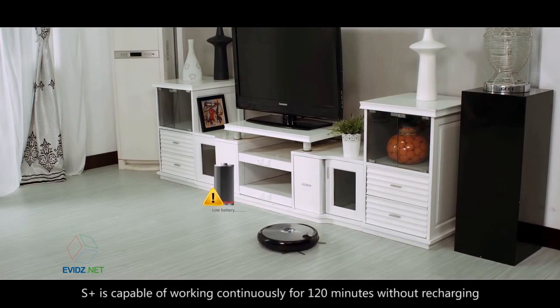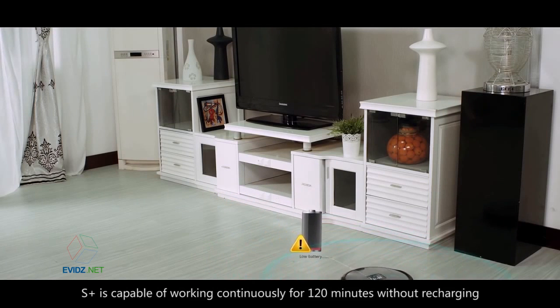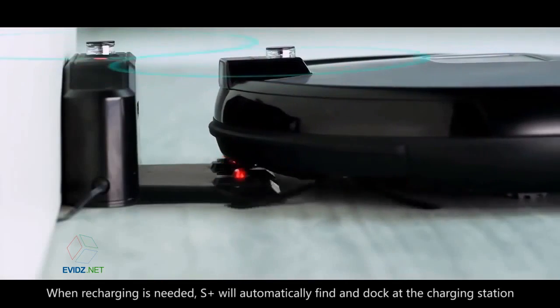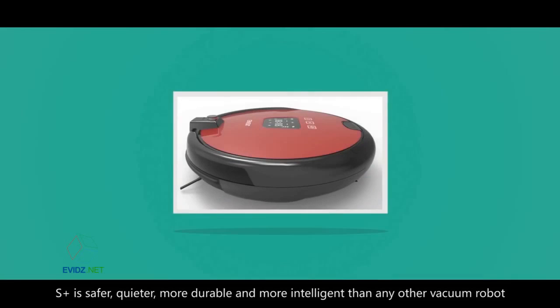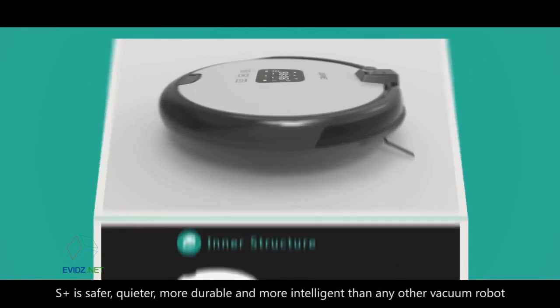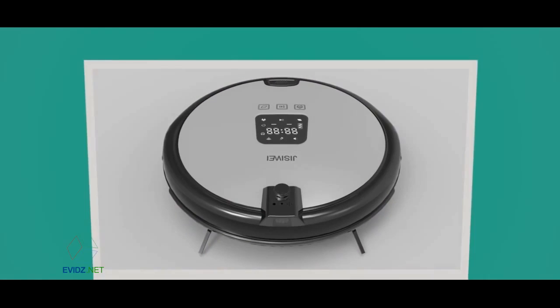S Plus is capable of working continuously for 120 minutes without recharging. When recharging is needed, S Plus will automatically find and dock at the charging station. S Plus is safer, quieter, more durable, and more intelligent than any other vacuum robot. She makes your life relaxing and convenient.